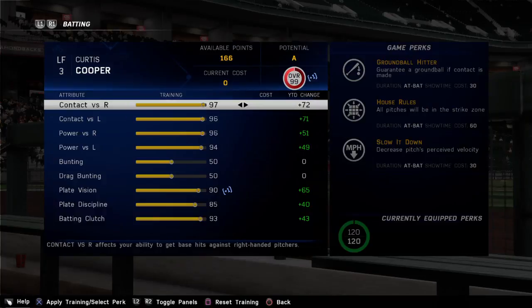The Diamondbacks are victorious here, 2-1. Good night from Phoenix.